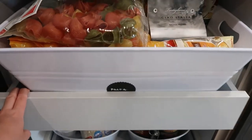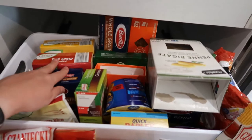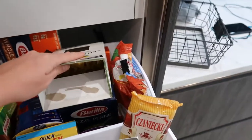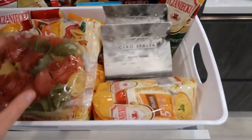Then the third one down, this is the one with the two pastas. So these are all the boxed pastas and stuff. And then this one bag I put in there too, just because it won't fit in here. And then these are all the bag ones.